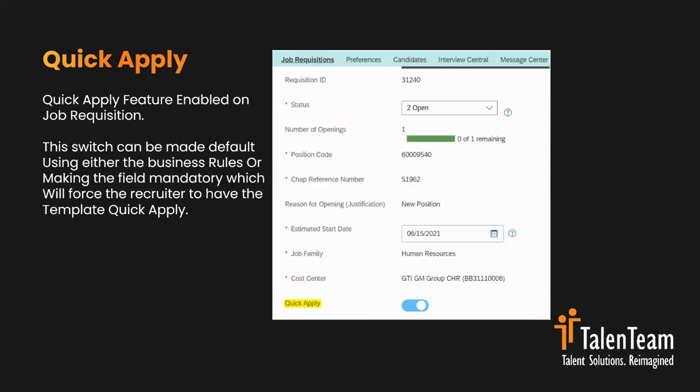Once we have the quick apply standard field configured in the job requisition, you will see it as a switch on the screen. I think most of our clients already know the switch. This is how it shows on the UI. The switch can be made default. Either you can use a business rule saying that for a particular cost center or particular division or department, the quick apply switch can be enabled, and for others it cannot be enabled.